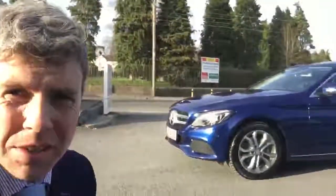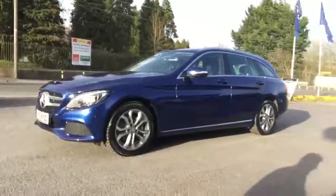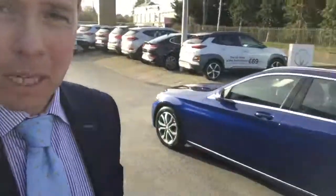I want to show you this really nice Mercedes C220 Avant-Garde, and it's an estate. This is a really super tidy car. It's got extremely low mileage. The previous owner I know very well, but the car is just really unusual because it's got really low mileage on it, and it has kind of unusual specifications. There's some really nice stuff in it.